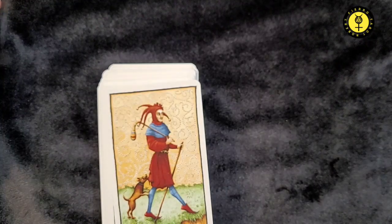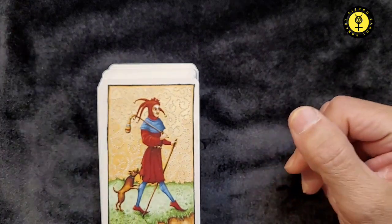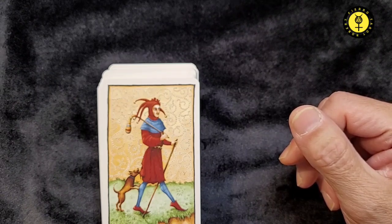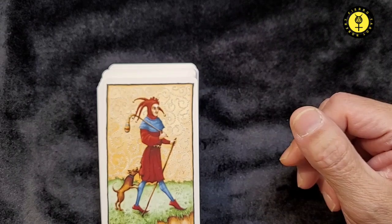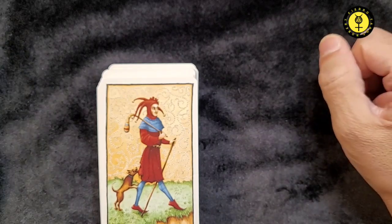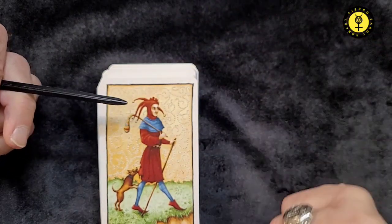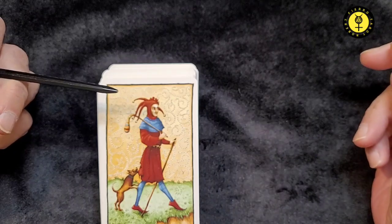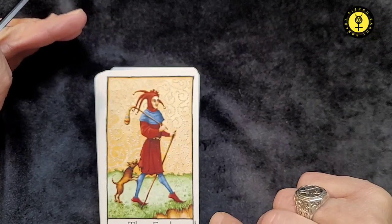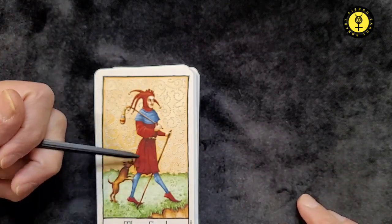Okay, so this has two of the bookmark cards. Now, see, this is why I don't like US Game Systems cards. You see that writing on the side there? I dislike that so very much, because I don't view tarot as a game. And when I see this on here, I don't like it. That's the bottom line. It's a personal thing.